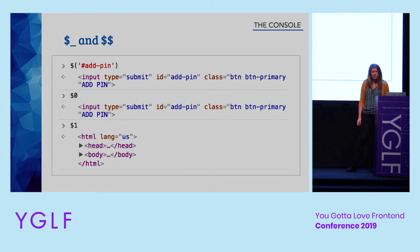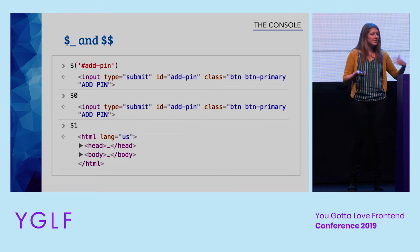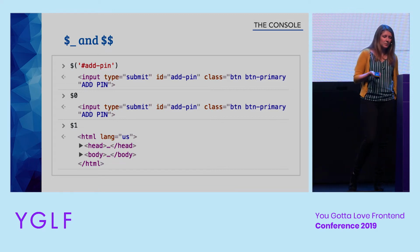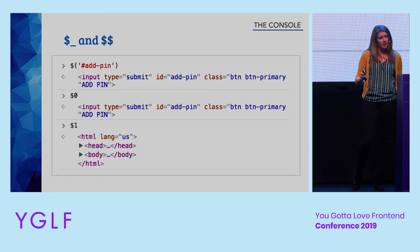Another useful function you can use in the console is the $ selector. It works similarly to the jQuery selector. It's an alias for document.querySelector in the console. If you include a 0 after it, you get the most recently inspected HTML element or JavaScript object. A 1 gets you the second most recently selected one, and etc. up until 4.